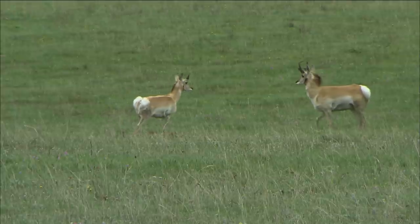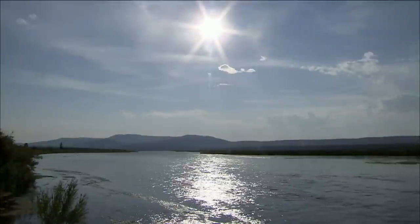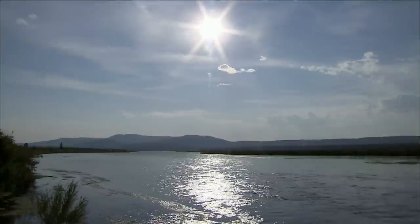By summer, migrating animals are also part of the mix. The celebrated short season of the sun is here.